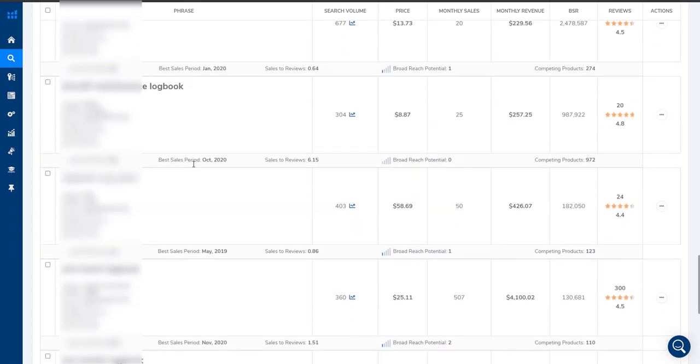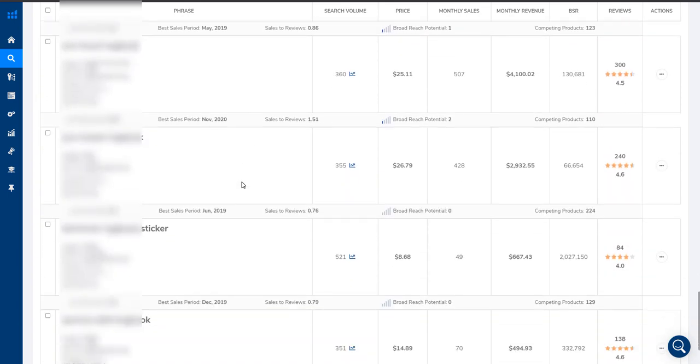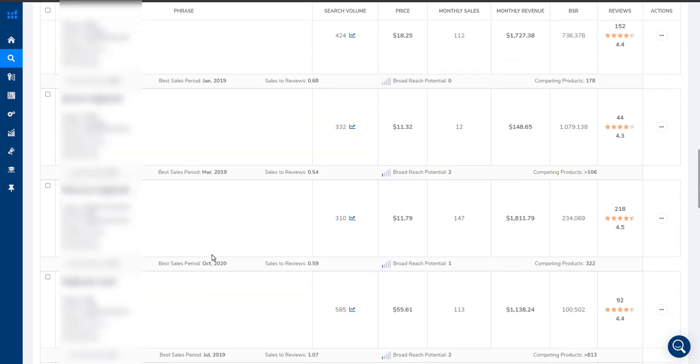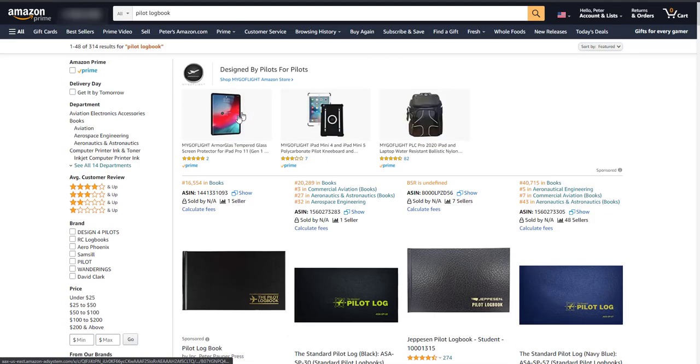Okay, let's see what's interesting. Okay, all right. Okay, actually that top one looks pretty good. 732 searches per month with 518 products. So this is hiking logbook. Let's see what that's all about.